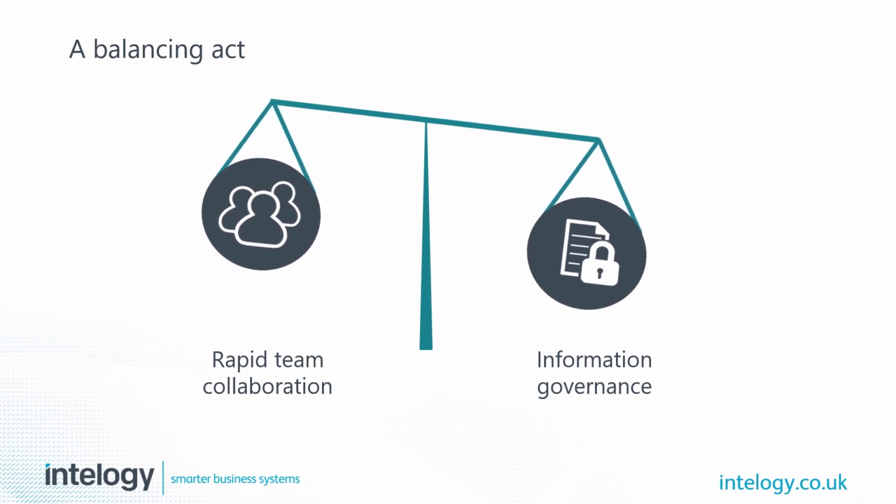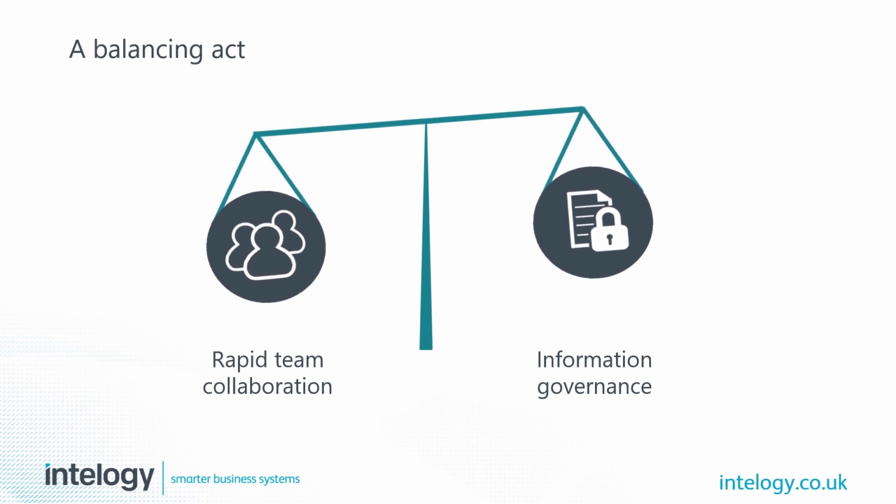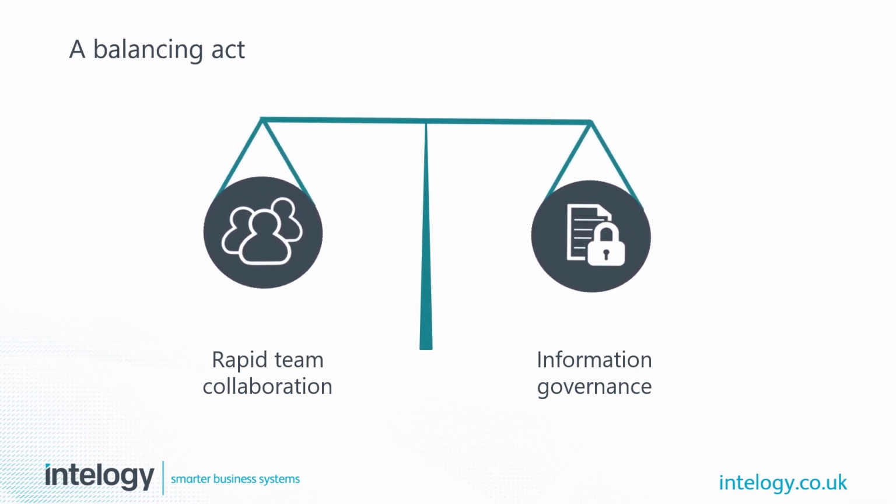Experts in Intelogy's information management and compliance practice work with organizations of all shapes and sizes to understand their document management and team working needs. Each organization is different, has different needs, different processes, and different information management requirements. Our job is to set you up with team collaboration structures that support the way you work as an organization, trying to get the perfect balance between fast collaboration and structured governance.